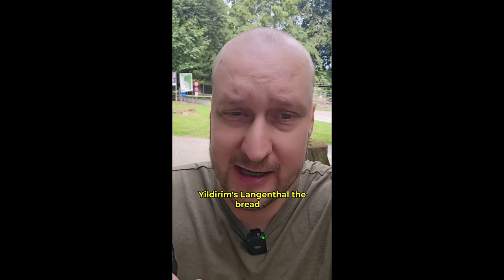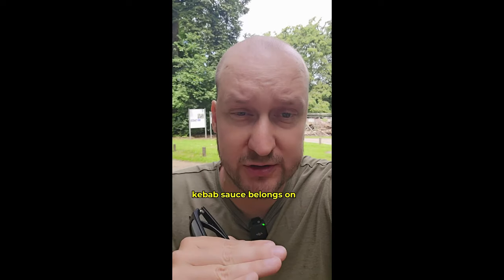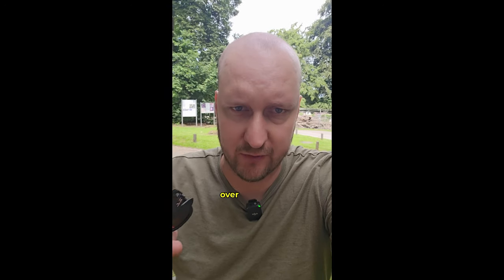Ildrims Langenthal. The bread is actually pretty good, fluffy. I also really like the sour yogurt sauce. Unfortunately, the meat is from the factory. And something I can't mention enough is the layering of this kebab. Sauce belongs on the bread and not splattered all over the kebab. That's why I give this kebab a 6 out of 10.